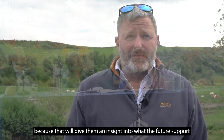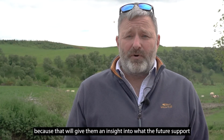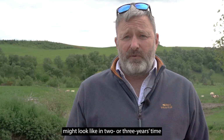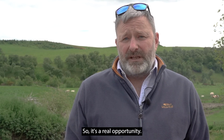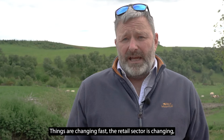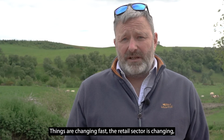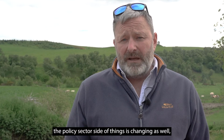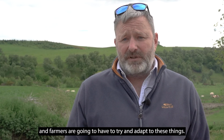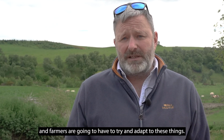There's a real opportunity for the farming industry and beef farmers in particular to engage in the ongoing programs that the government are planning, because that will give them an insight into what the future support might look like in 2 or 3 years' time when we've got new primary legislation. So it's a real opportunity. Things are changing fast. The retail sector's changing. The policy sector side of things is changing as well. And farmers are going to have to try and adapt to these things.